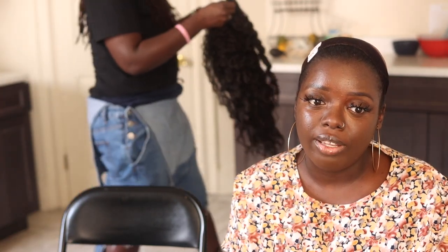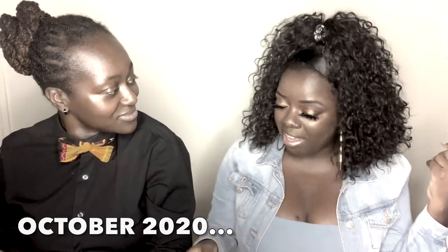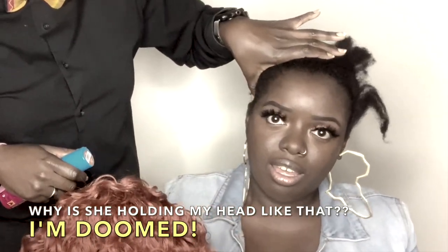A little small headed. I think you should try to put this one on me. Now, I think y'all remember the last time I let C put a wig on my head. We're going to color my hair to match this wig. What's this, a filler hair?